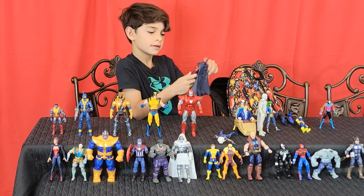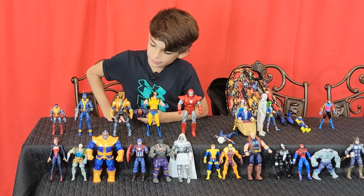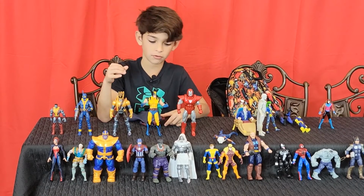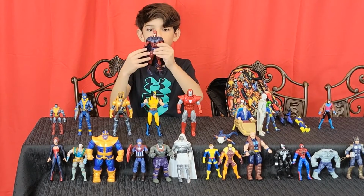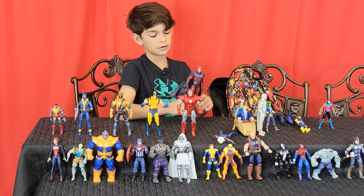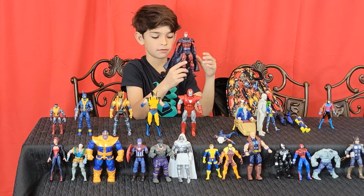Next up, we have Magneto, one of the strongest. By the way, fun fact, where's Jean Grey? Jean Grey, out of all these, is the strongest. Out of all these, the strongest people are Doctor Doom, Jean Grey, and Magneto. And you could say Polaris. Now, Magneto controls magnetic fields, anything that's magnetic or electricity.